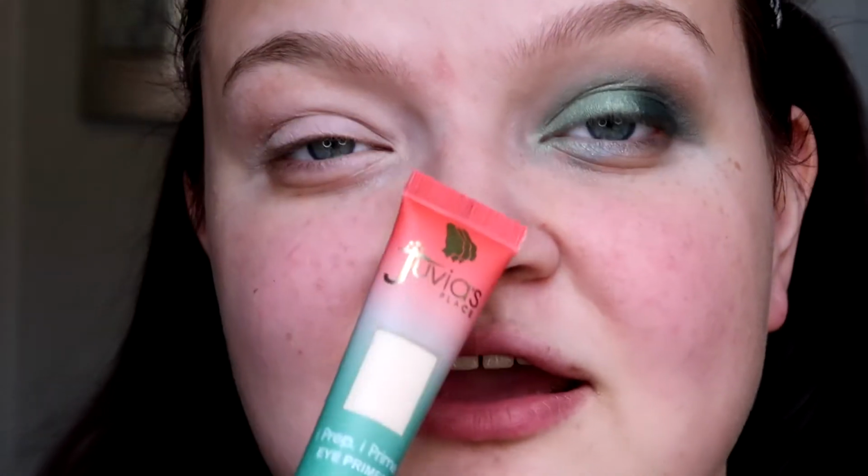Yeah, I used the Juvia's Place Eye Prep Eye Primer in the shade 1. User advice, the smallest amount you can get out of this goes a long way. Like, I got a super tiny amount and I had more than enough to do both eyes, and I think this eye has too much on. It goes a long way.